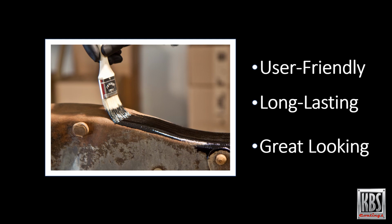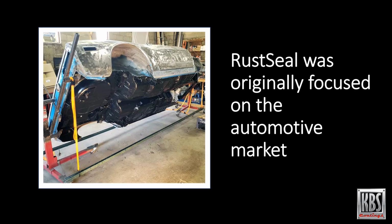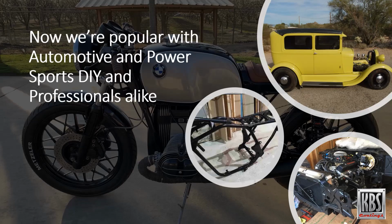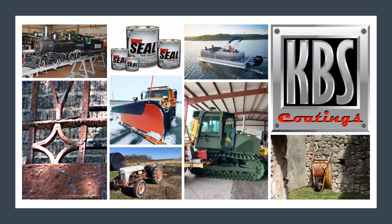RustSeal is specifically engineered to be user-friendly, reduce labor time, and provide a great-looking and long-lasting rust preventative finish. RustSeal is also the only rust preventative coating to be offered in a wide variety of colors. RustSeal got its start by focusing on the automotive market, and now is popular with automotive and power sports do-it-yourselfers and professionals alike.